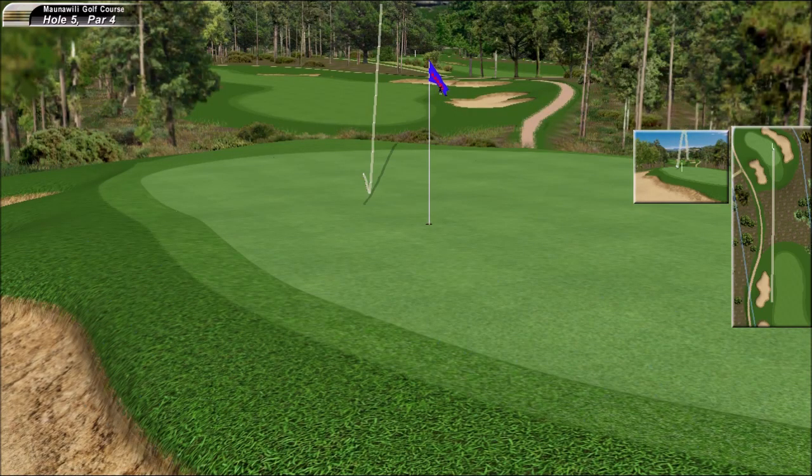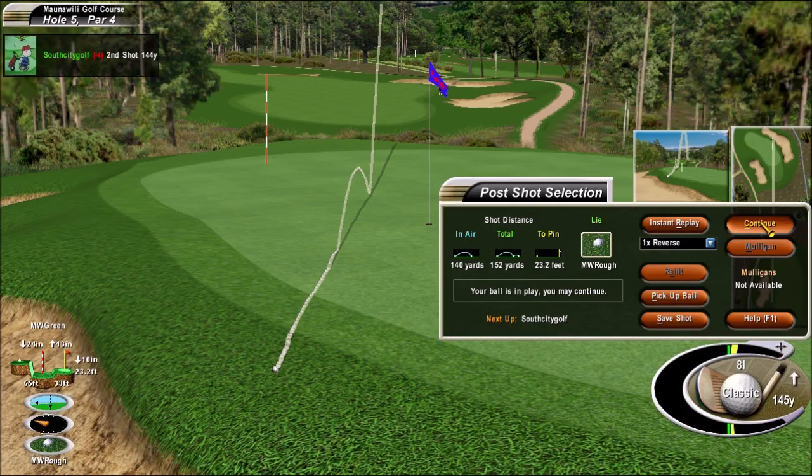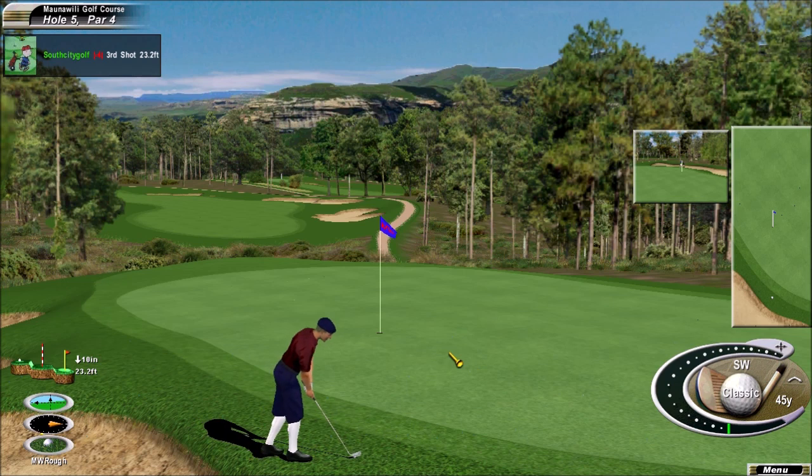Get down. See that shaft going forward. That's going to go way over the green. That is going to be one brutal pitch shot. That's a makeable little pitch shot. Should come close if it doesn't go in.